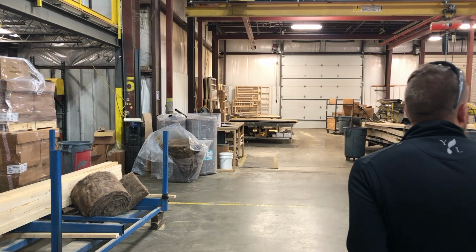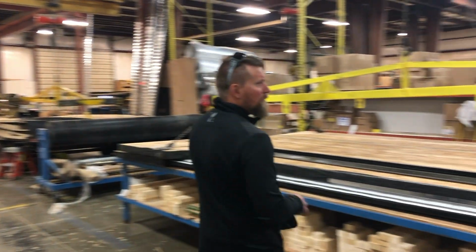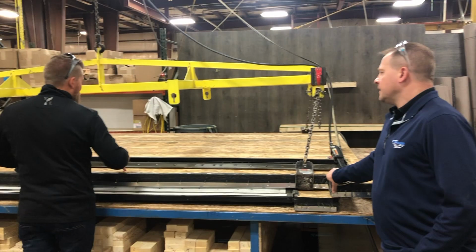But yeah, these are all one sheet. These guys actually glue this and staple this together. You don't have to worry about it. Pull it together.